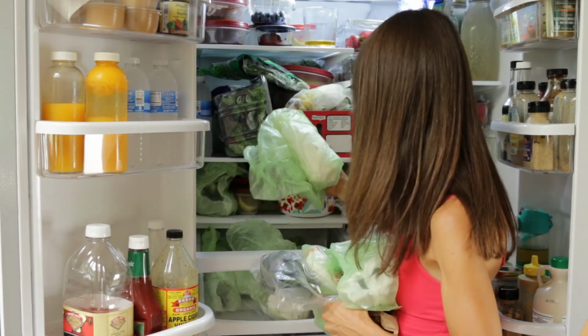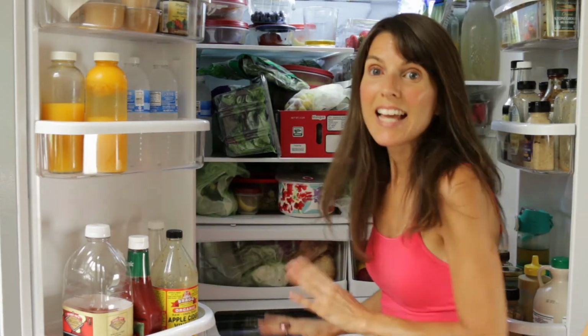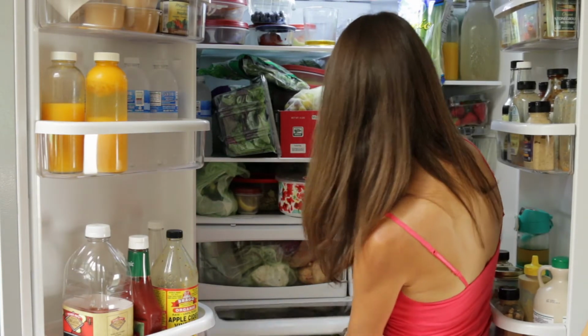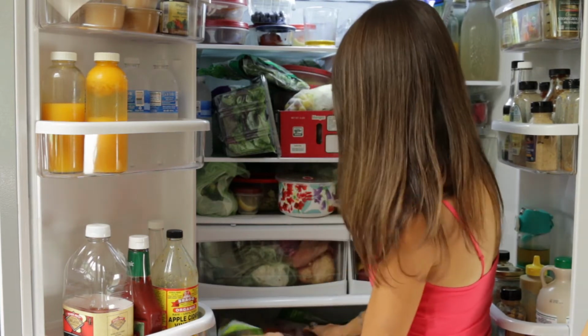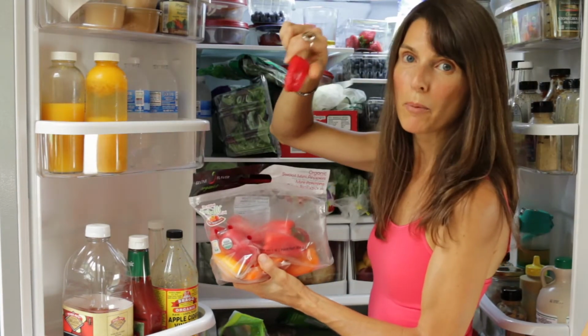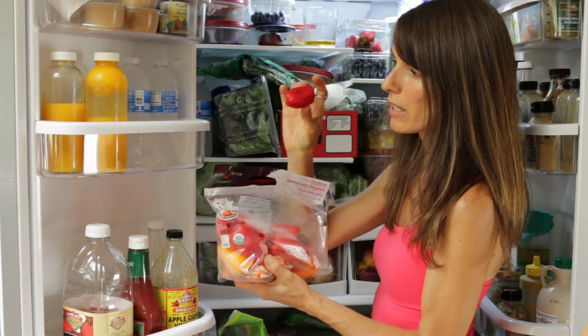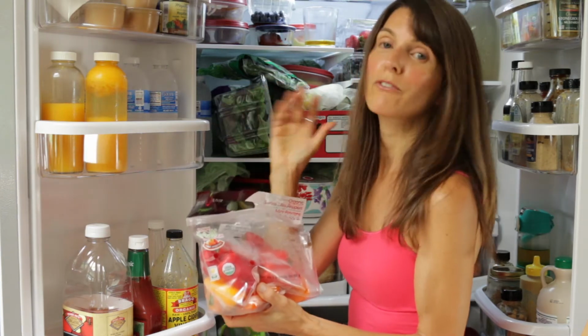And we have some Napa cabbage in this bag here. And then down in the secret drawer below, I don't know if you can see this, but got a whole ton of other things in here. Got a couple bags of these little organic mini bell peppers. I love these so much because they are so sweet and often taste so much better than a full-size pepper.